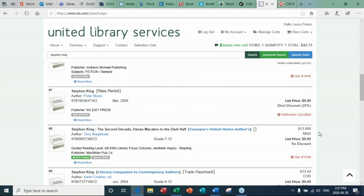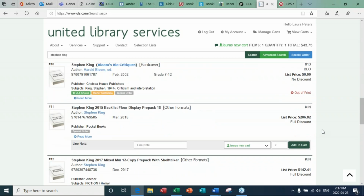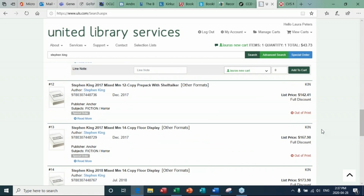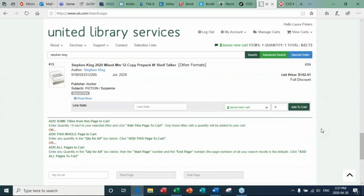So sometimes we'll actually get emails from our vendor, from ULS, stating, you know what, this used to be available at a 35% discount, but since it was ordered, or that iteration is no longer available, only this other one is, and it's at a different price or at a different discount. So it can change. I guess it's not always written in stone 100%, but just something to keep in mind.